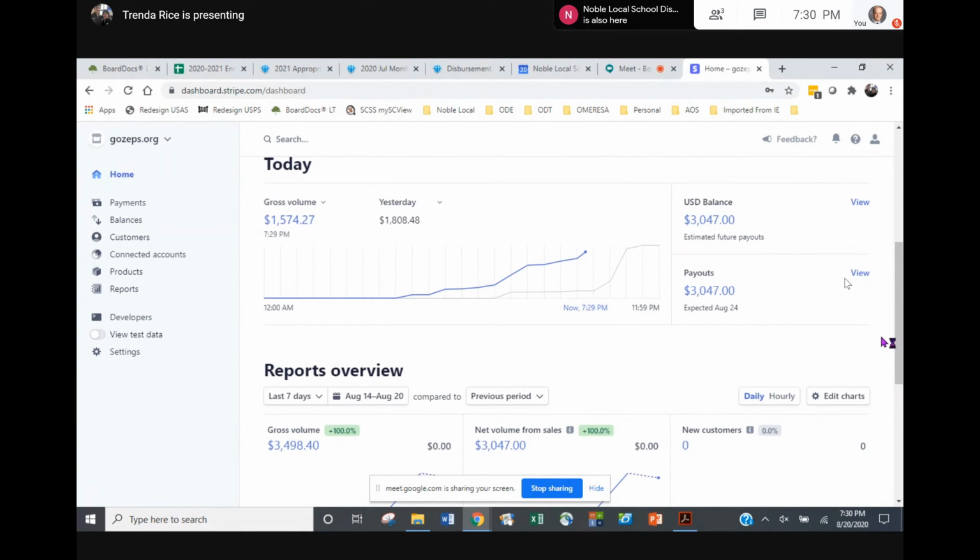It just hasn't been physically deposited yet, but it will be soon. So, is this what comes up in email as Stripe? Is Stripe what this is? Mhm. There's a reason I don't have mine. That looks fishy.